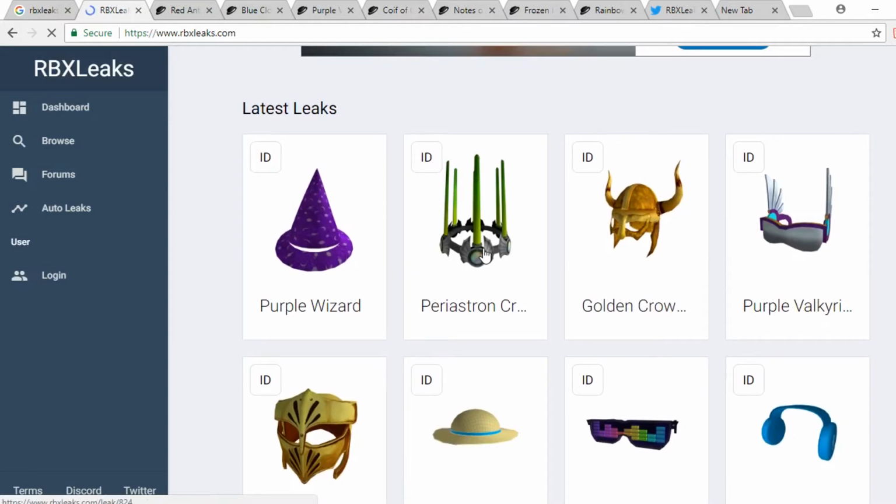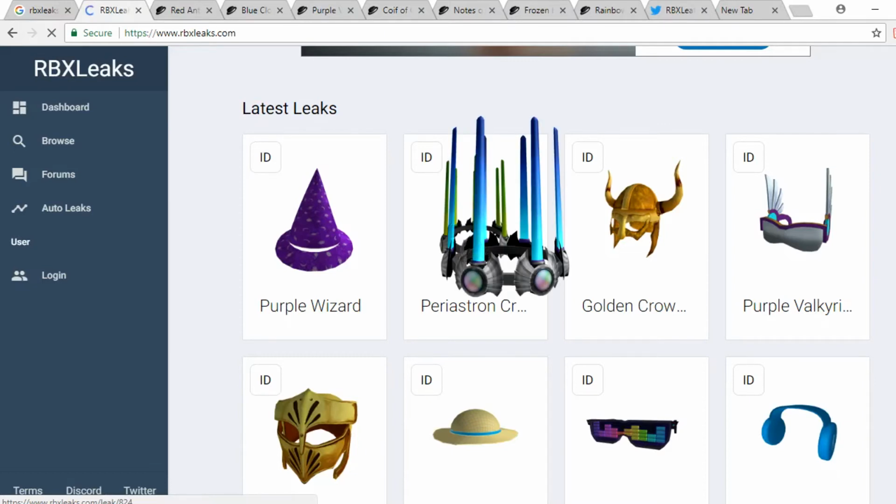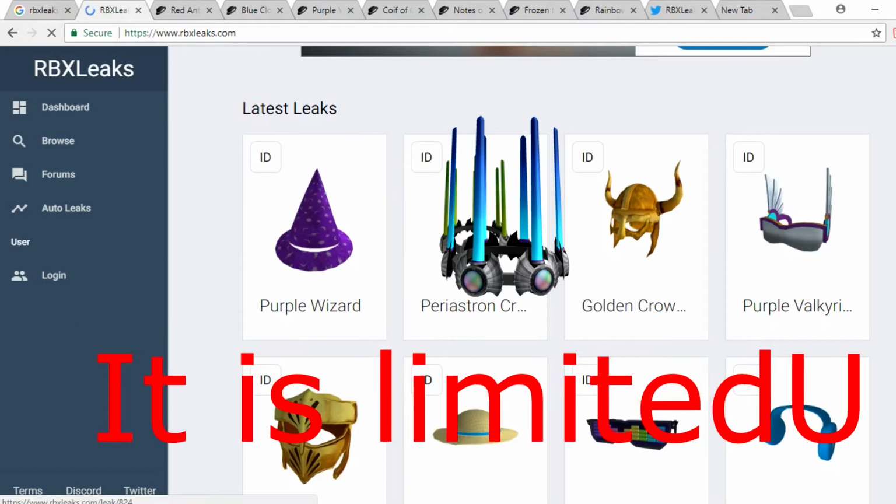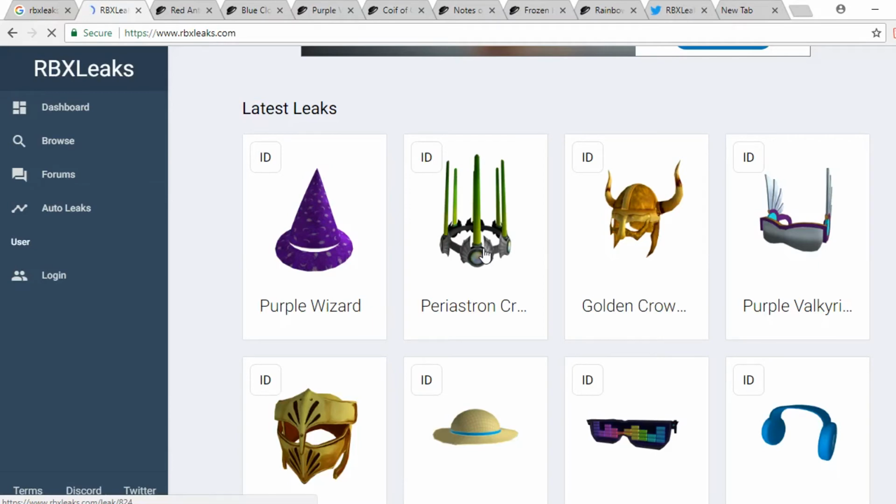And then we have the Periostron Crown. This item had a rainbow version, I believe. The rainbow version was actually released last Memorial Day or last Labor Day. So it didn't go limited, and it was about 600 Robux, I think. I'm not exactly too sure on the product here or the item, but I will have to go and look at it later.